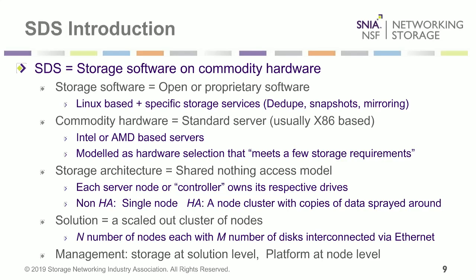The solution, again, is a scaled-out cluster. You might have N nodes, each of them with M drives, interconnected via Ethernet. And there's usually solution-level management going on for the storage piece and some platform management for each of the servers.